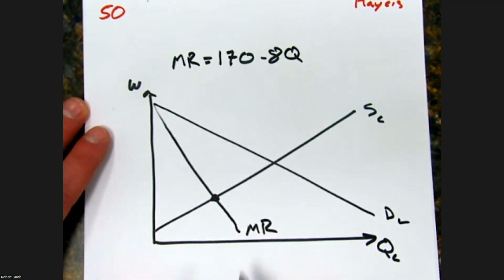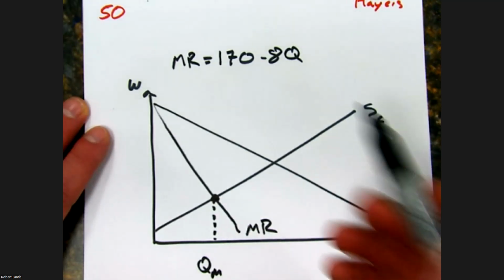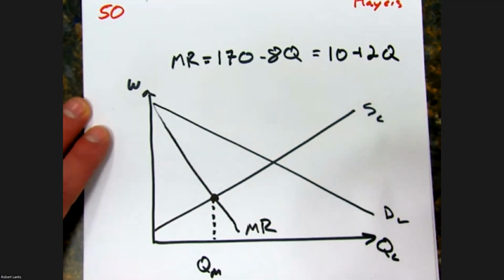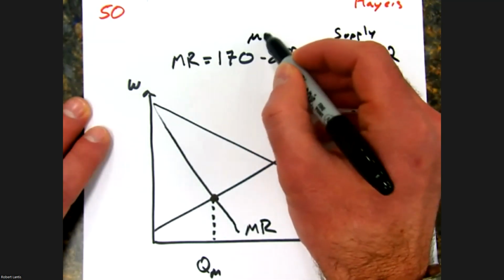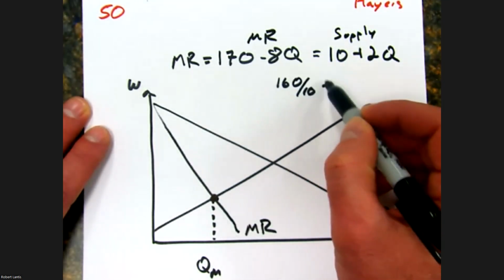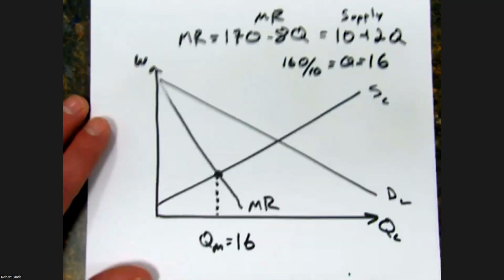The union would set the quantity wherever marginal revenue hits that supply curve. So I'll set this marginal revenue equal to, I think what we had for supply was 10 plus 2Q. So set my marginal revenue equal to my supply curve. Do a little bit of algebra, get 160 over 10. So we get a quantity of 16.